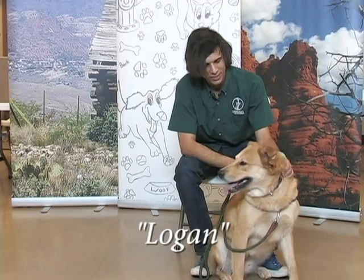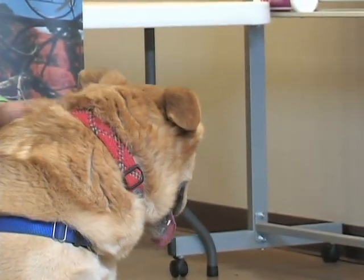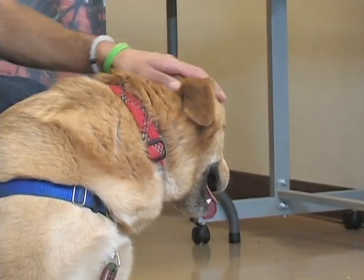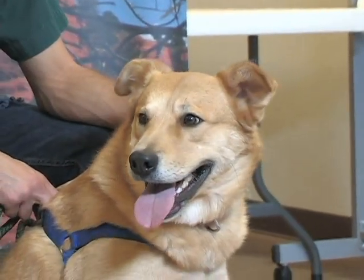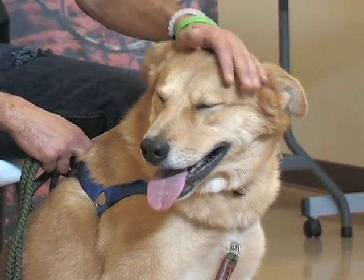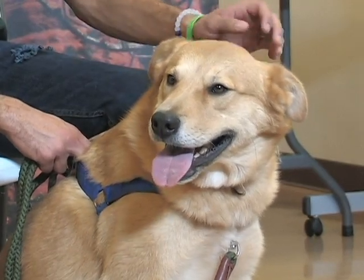This is Logan. He's a 4-year-old retriever mix. Very affectionate, very loving. Gets along with everybody he meets. He has a little bit of energy where he likes to run around and play, but he's also perfectly content sitting at home and just hanging out. He currently resides with one of the younger dogs downstairs that's about a year old, and he does just fine with her. They get along great.